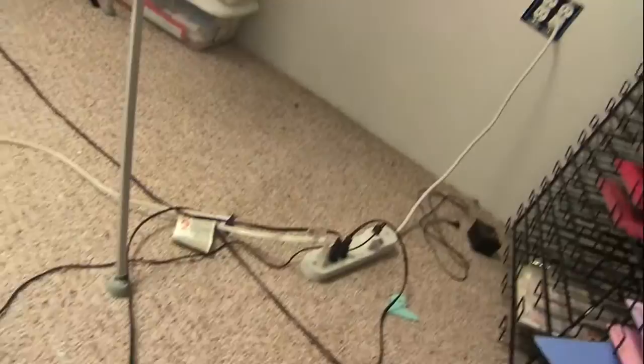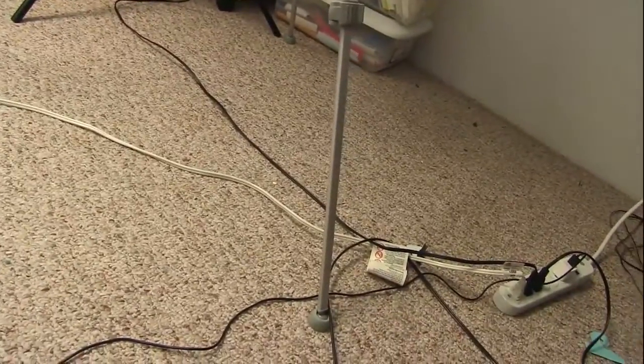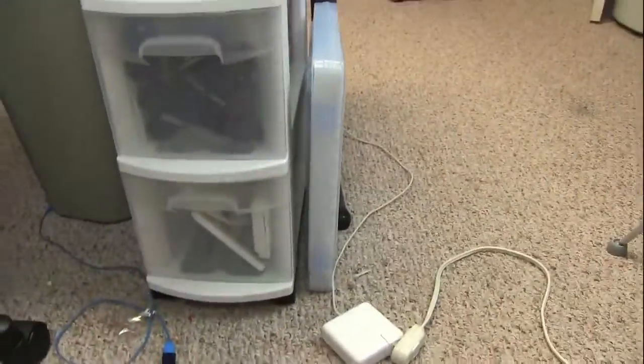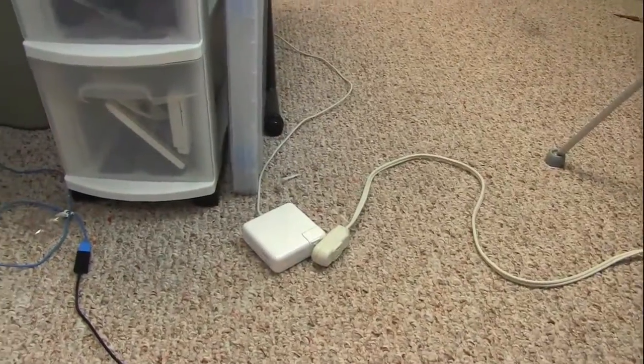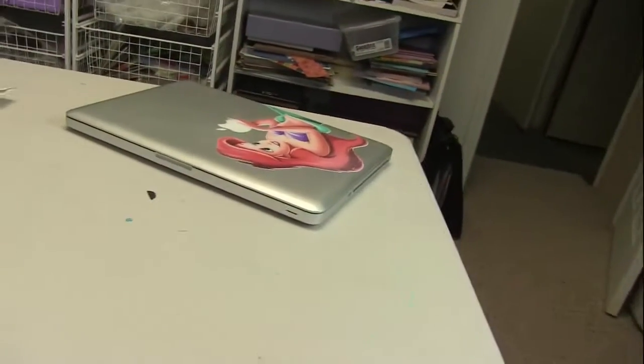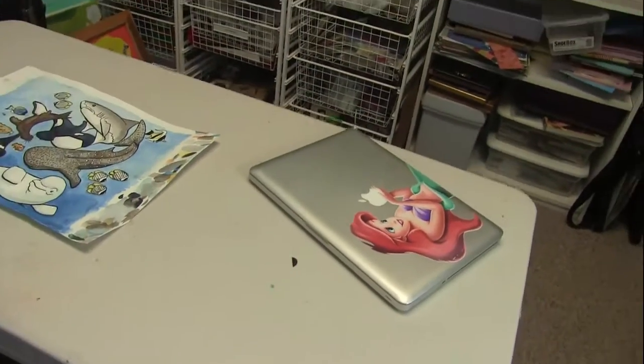Right next to my desk I have a cable going from that wall that plugs into my lights, but it also allows me to plug in my phone charger as well as my laptop charger, which is nice. I've got space for my laptop right here if I'm watching Netflix or listening to Spotify.